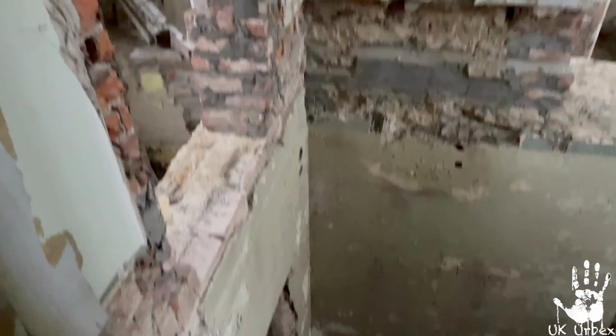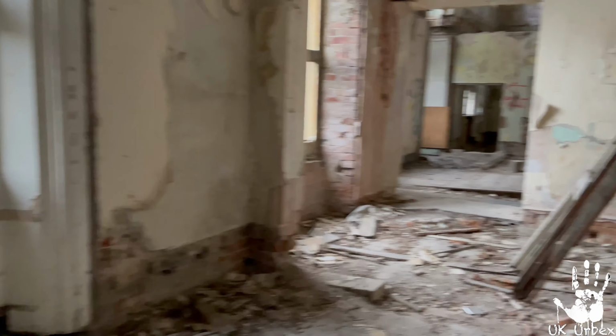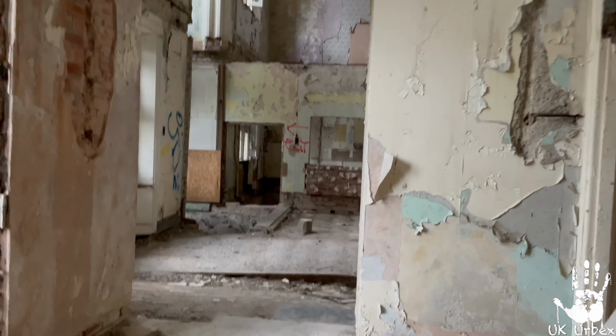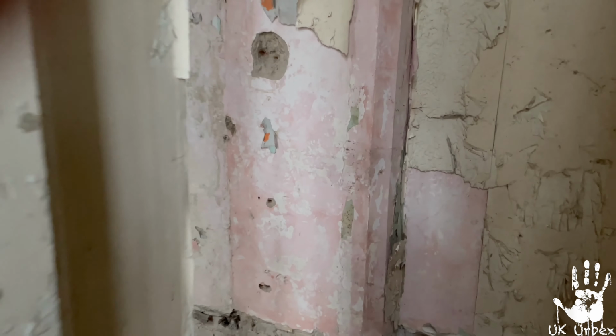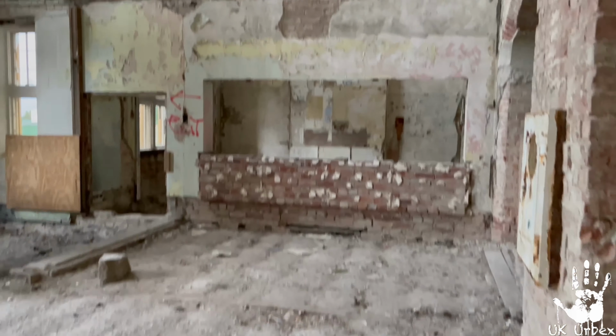Look at that. So yeah, a lot of the floors in this building have completely gone. Look at the old wallpaper upstairs there. Take a photo? Yeah, I'm just doing video for now. You know, I'll come back for photos. Look at that. Some history here.